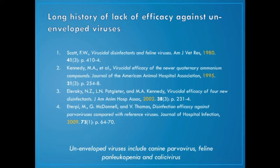But if you think you've got problems with unenveloped viruses, it just makes sense to at least follow up with something that really is reliable against unenveloped viruses. So if you're stuck with quaternary ammonium, you're working at a shelter that has a central system that uses quaternary ammonium, then follow with bleach, at least in populations or during times of the year when you know that you're worried about parvovirus or panleukopenia or calicivirus.